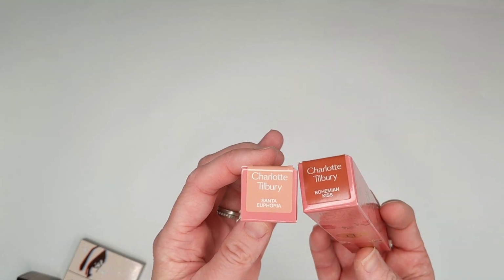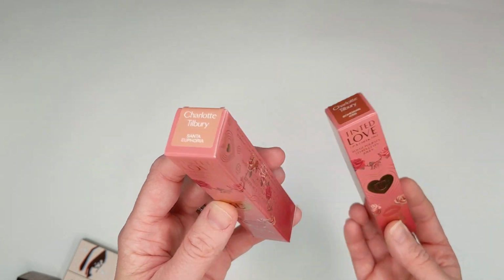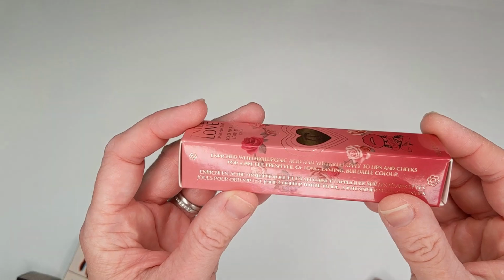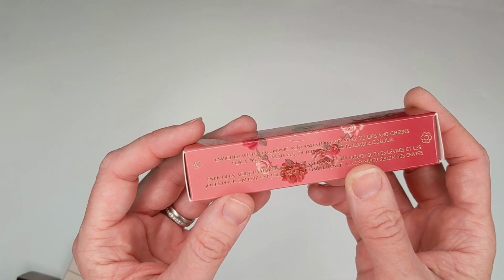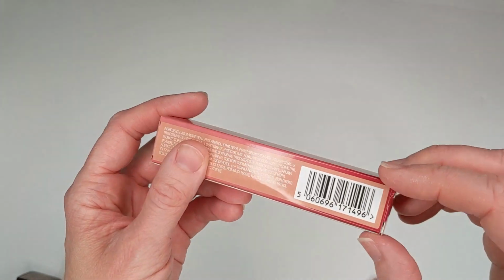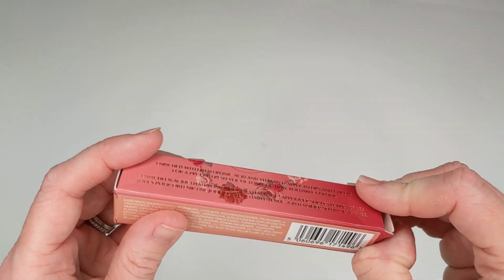So I got two shades, Santa Euphoria and Bohemian Kiss, and these looked like they were just going to be more on the sheer side. It says, enriched with hyaluronic acid and vitamin E, apply to lips and cheeks for a pretty fresh veil of long-lasting buildable color. So let's take a look.